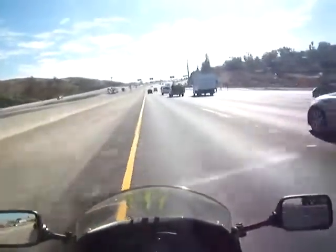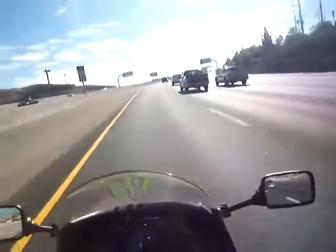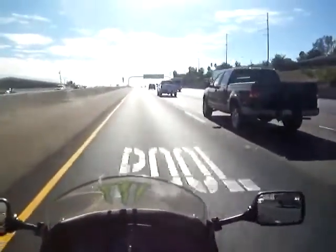Pick up speed. I want to time this where I'm not by the truck. So I'm going to pull back again here, push forward here. There we go. Let's stay in the middle of the lane. A lot of fun. Giving it throttle. Now look, I'm tucking down.